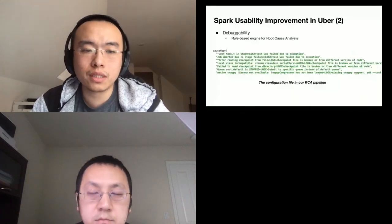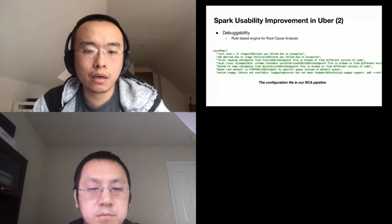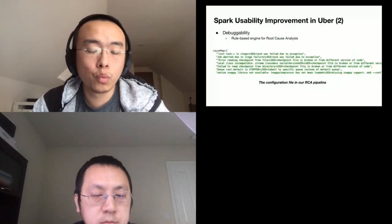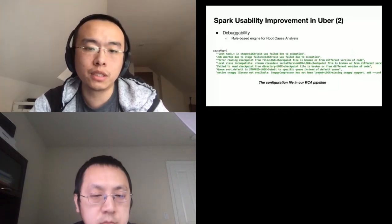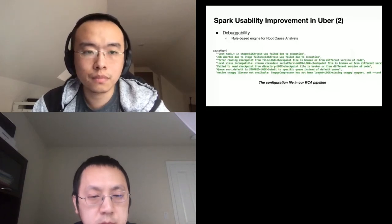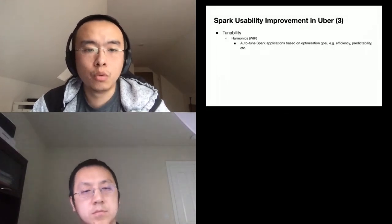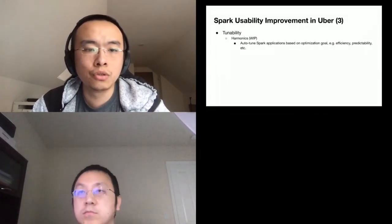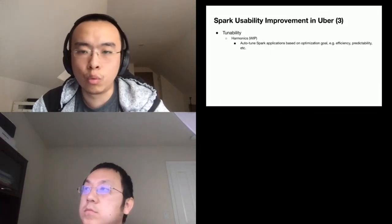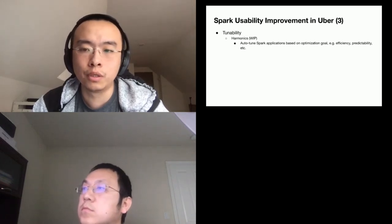And to help our customers debug their applications, we have a root cause analysis pipeline. Here I show the configuration file in our root cause pipeline, where we map the log entries to the possible reasons for failure of Spark applications. And we also have a work in progress project called Harmonix, which will help our customers to automatically tune Spark applications based on different goals, like whether I want to make a Spark application more efficient or I want to make the running time more predictable.